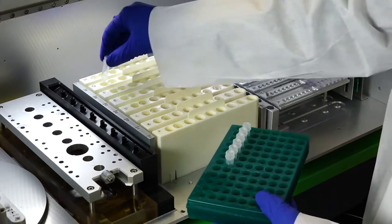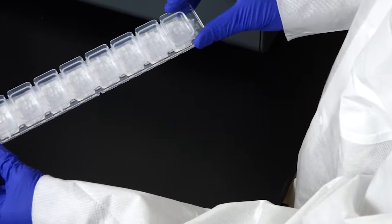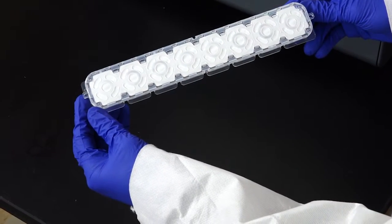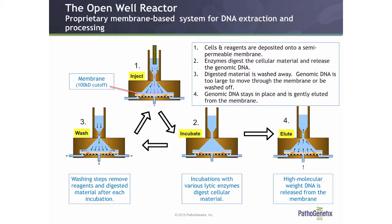After loading the sample tubes, the user will unpack and load the open well reactor, or OWR, which is a one-time use consumable. The open well reactor is a proprietary consumable that enables the gentle extraction and processing of DNA, preserving the integrity and quality of very high molecular weight DNA. The sample is transferred from the sample tube to the corresponding open well reactor in the strip of 8 OWRs via the Resolution's liquid handling robotics.